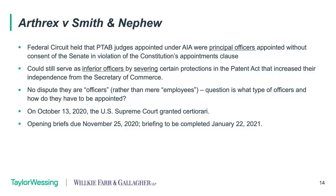Basically, the constitutionality of the PTAB and the various IPR procedures has been challenged in a couple of different ways since the America Invents Act. Now, in Arthrex versus Smith and Nephew, the Federal Circuit took a look at the PTAB judges' appointment process and said these are principal officers appointed without consent of the Senate in violation of the Appointments Clause. I'll tell you what that is in the next slide or so. But basically, the Federal Circuit said these PTAB judges can still serve as inferior officers by severing certain protections in the Patent Act that increase their independence.